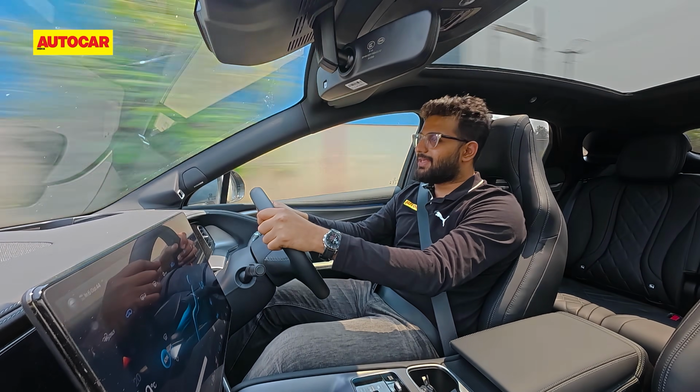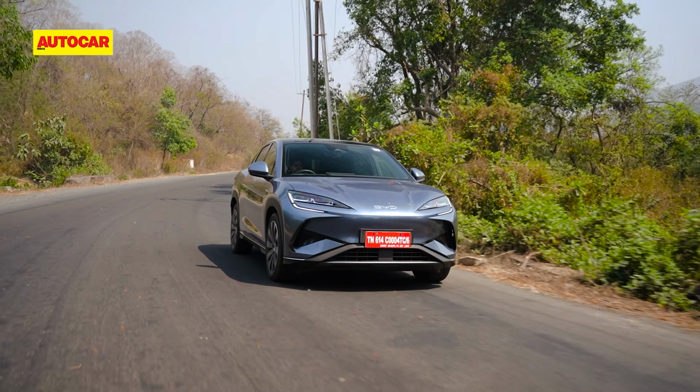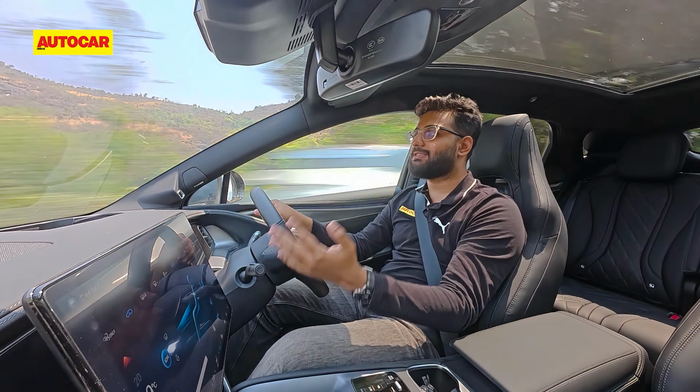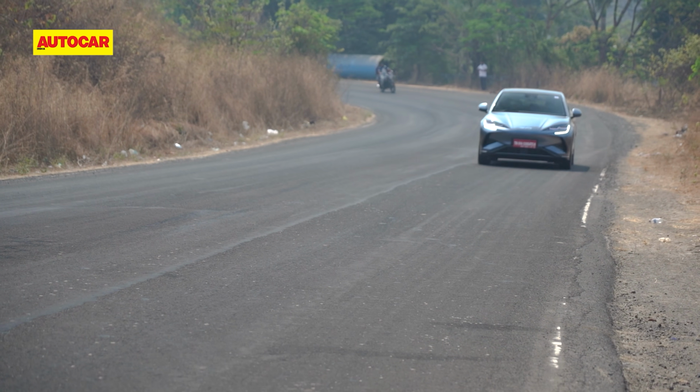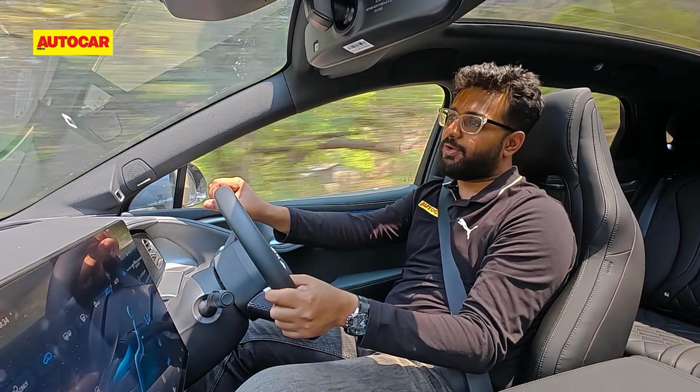The steering is nice and light, very convenient in the city, and put it into sport, it gains a bit of weight as well. Of course, not as communicative as the BMW maybe, but it still is pretty good. What you will feel though, in the corners especially, is a bit of body roll.